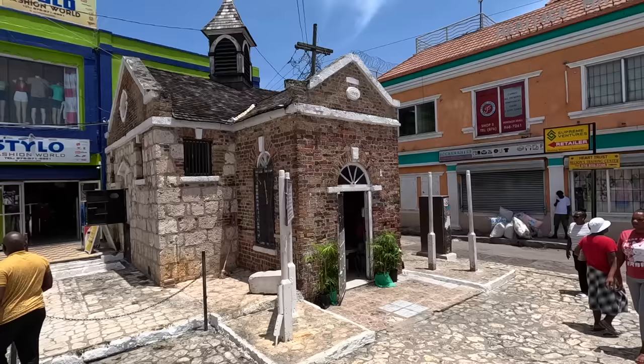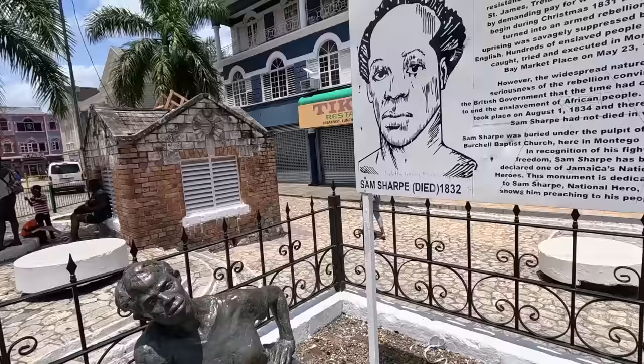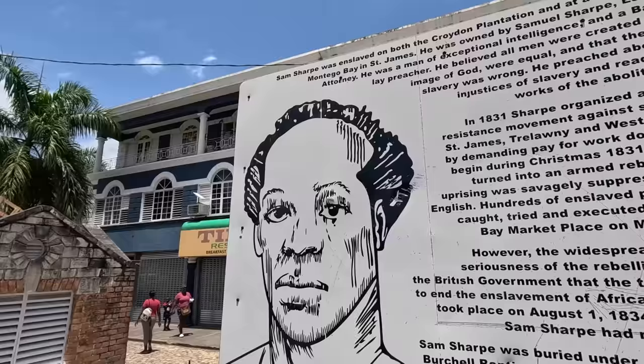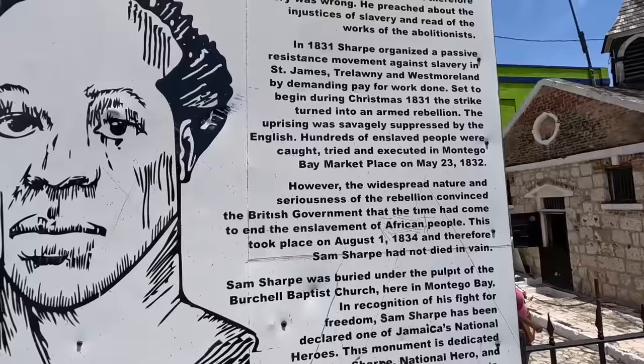So this is the square that we wanted to come to. It's called Sam Sharp Square. They even got Popeyes here. I didn't know you had Popeyes in Jamaica. So this is one of the attractions here. Memorial for Sam Sharp, who the square is named after. So he was a slave that led like an uprising against the Brits, a national uprising, and then they eventually hung him around here, around this square. So he's a national hero now. That was in 1831.